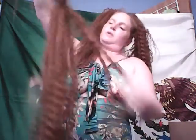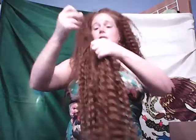Or it could have just been the way I stored it. But for 3-year-old synthetic hair, to me, this looks pretty good. I'm not going to take the time right now to style it. So basically what I do is put it here like that. And I'm going to throw it back over, okay?